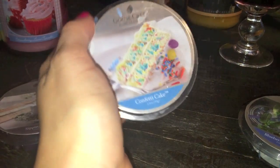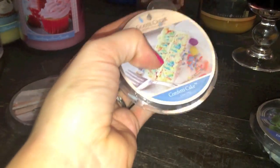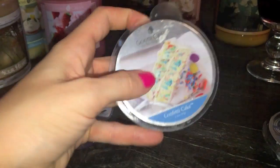As for wax form, I only have 3 and I'm at 20 minutes, so I'm gonna go quick. So I got confetti cake. I am not a fan. To me, it really smells not even like Fruity Pebbles cereal. It's just fruity. It's not even strong. I had it in my hallway and I could not smell it whatsoever.